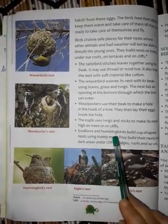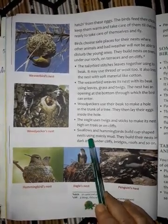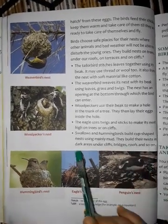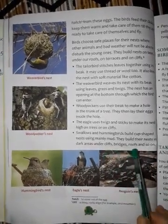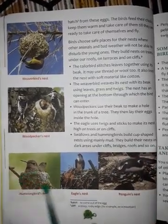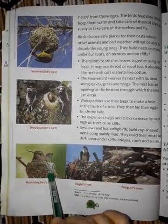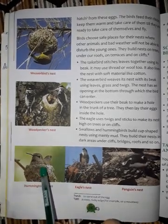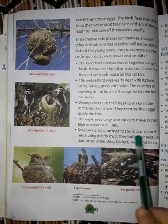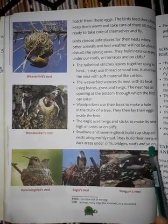The swallows and the hummingbirds build cup-shaped nests using mainly mud. They build their nests in dark areas under the cliffs, bridges, roofs and so on. The hummingbird over here, see, it is making the nest with the mud. And where does it make it? It is cup shaped so that it can sit inside comfortably over the eggs, and it makes the nest with mud. And where does it do this? In dark areas like the cliffs, bridges, roofs and so on.